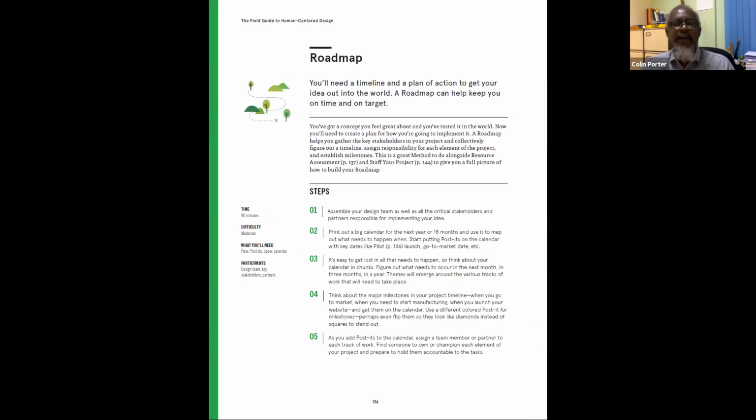Then you want to create your roadmap. Remember you made a plan earlier, but your roadmap now is where you'll have a timeline and a plan to get your idea out to the world, your implementation model. What do I need, by when, how am I going to get it? And this is where you onboard other stakeholders, other people important to you. Get your marketing team ready, whether you buy the service or you have the skill in-house.